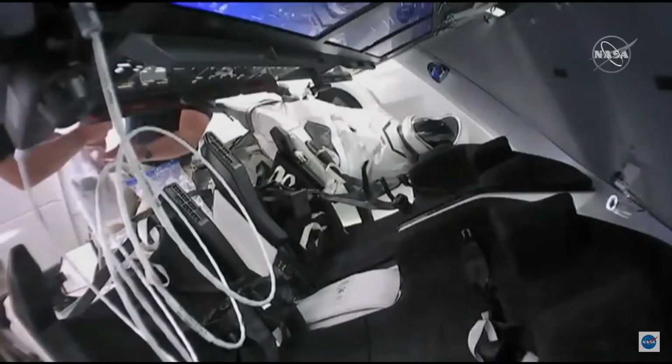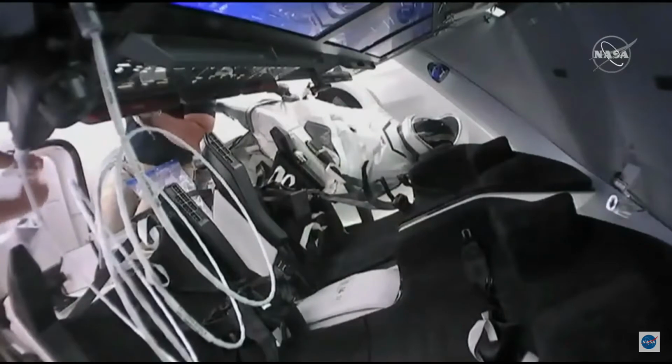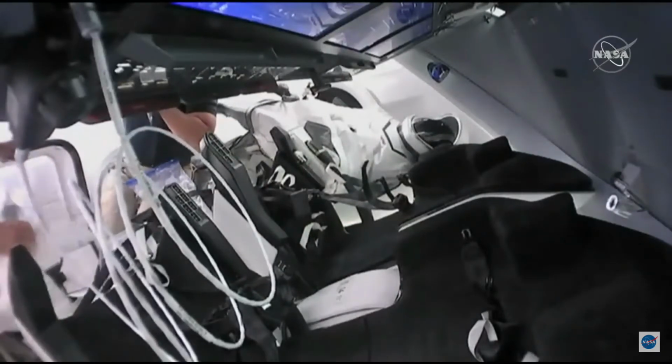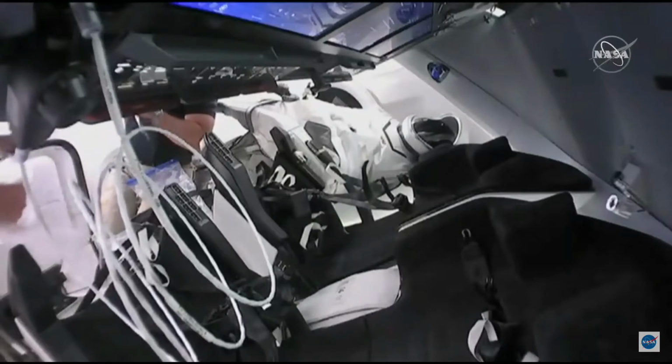Here's a live look from inside the crew Dragon. You're seeing Bob Behnken and Doug Hurley just preparing the inside of Dragon. They have doffed or taken off their suits. The pressurization between Space Station and Dragon is complete. They just need to perform some leak checks, make sure that pressure is stable before they actually open the hatch.